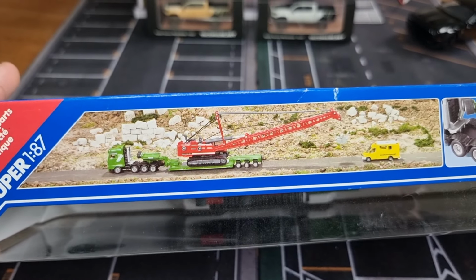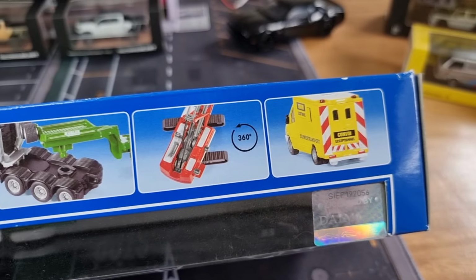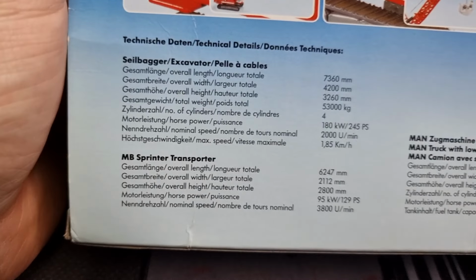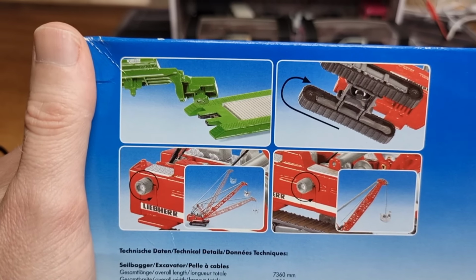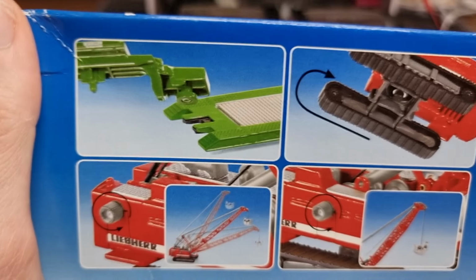Let's have a look at the box first. It's always cool that Siku puts some pictures on the box with a diorama and what is available. 360 degrees. Yeah, comes with a follow car. And most of the time they also have some pictures on the back. That looks really cool. Some specs from the machines. Freeze the frame if you want to read it. And here you can see moving tracks up and down. Okay, that is good to know.